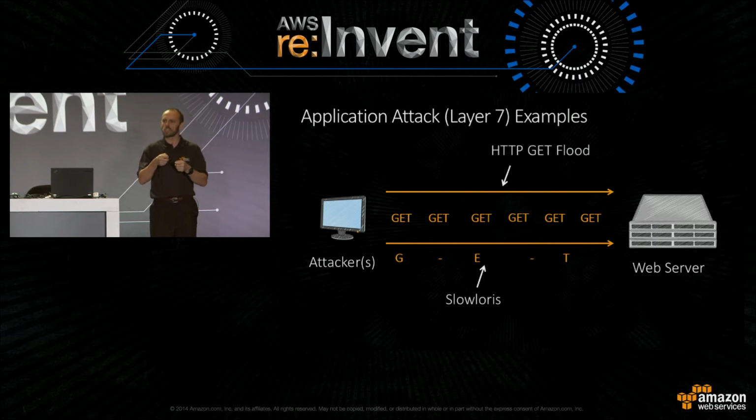It's this very small attack, and it plays out its characters bit by bit, and it exploits the fact that HTTP will allow you to hold that connection open, so as it gets played out over a long period of time, valid users can't get a connection.